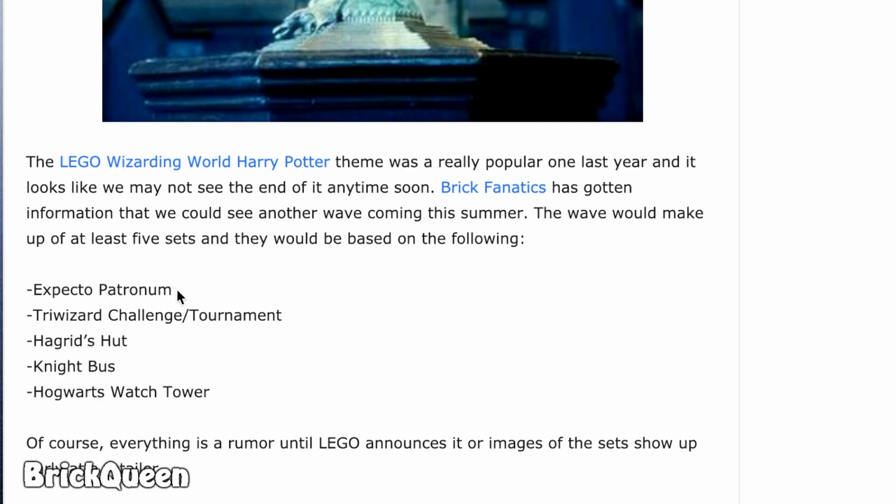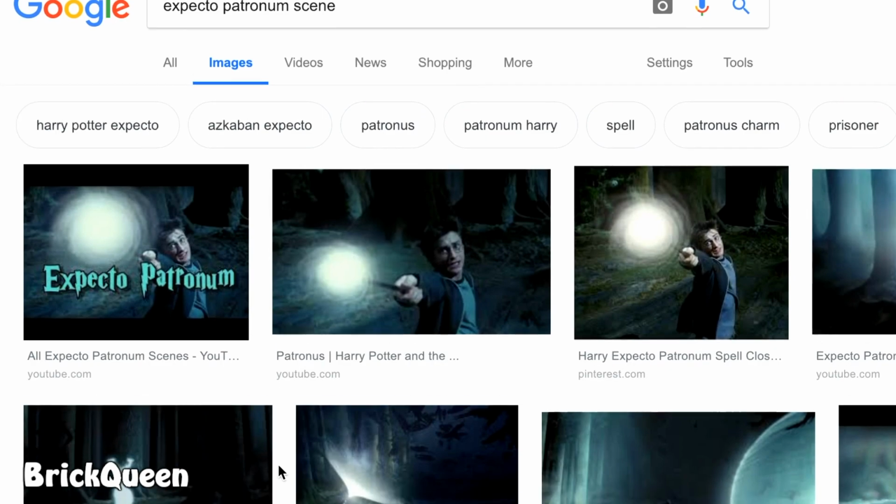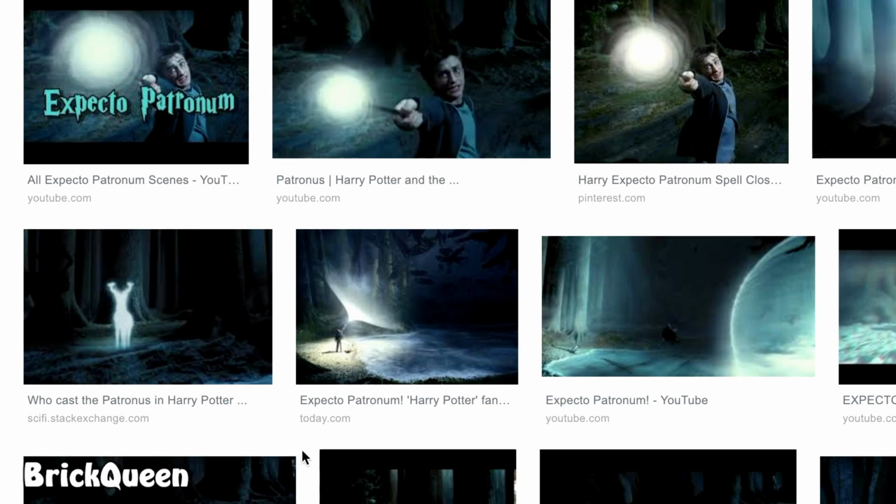So the first one is just called Expecto Patronum, or that's what it's rumored to be at least. Like I said, this is all rumors, nothing confirmed, except that little Ninjago thing I talked about. Anyway, Expecto Patronum. Now, if you're a Harry Potter fan, you already know exactly what that is. Expecto Patronum is a spell. It's basically like a protection spell that they use. And when you cast Expecto Patronum, your Patronus is shown, basically.